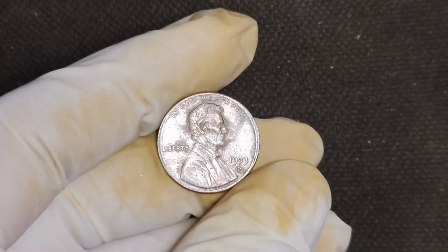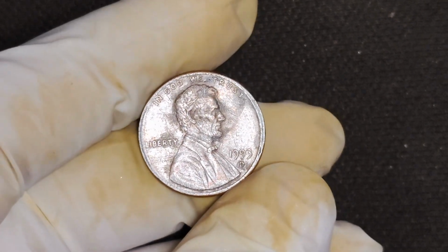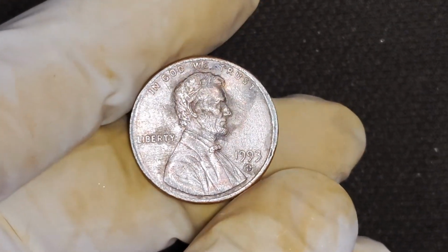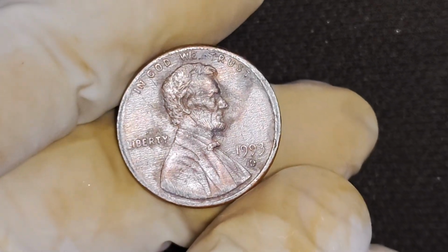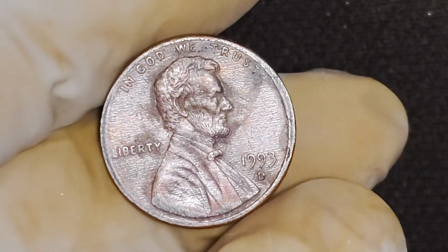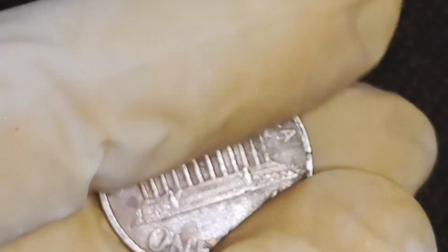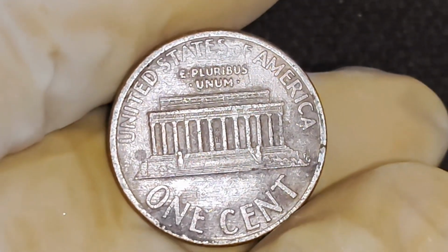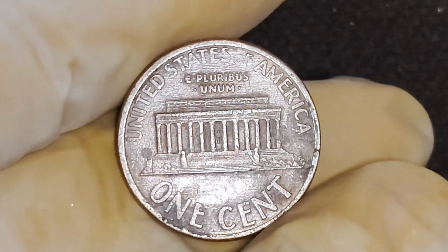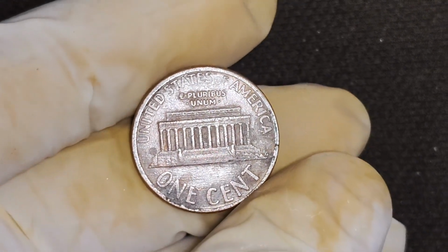Hey everyone! Welcome back to the channel. Now, I know what you're thinking, a penny? Worth how much? But trust me, we're talking about a coin here that can put a serious dent in your savings account if you've got the right one. That's right, I'm talking about the 1993 D-Mint Mark Lincoln penny, and believe it or not, it's worth up to a whopping $1.6 million. Yup, you heard that right.